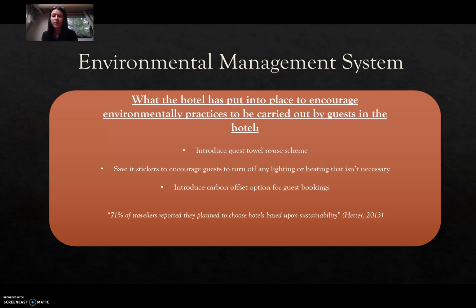And then here we've got environmental practices that have been implemented to encourage practices being carried out by guests in the hotel. So we've got the guest towel reuse scheme, we've got save-it stickers for lighting and heating that isn't necessary, and then we've got introduce carbon offset options for guest bookings. This is important. It can be argued that this may put guests off. However, we have found 71% of travellers reported they plan to choose hotels based upon the level of sustainability. Therefore, this is important for us to attract those guests.